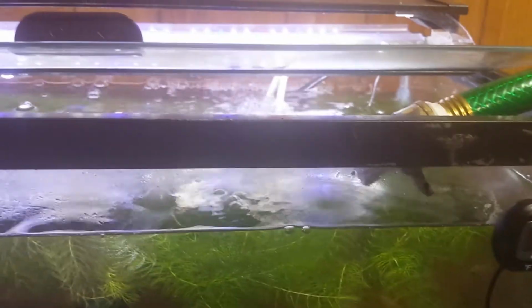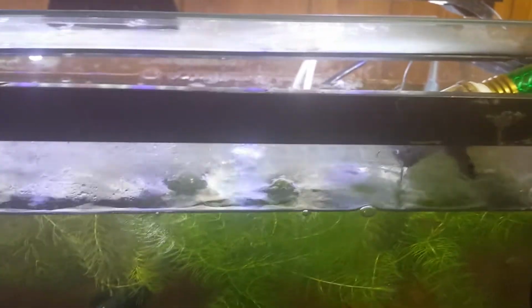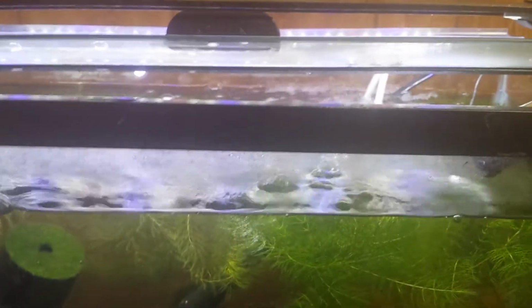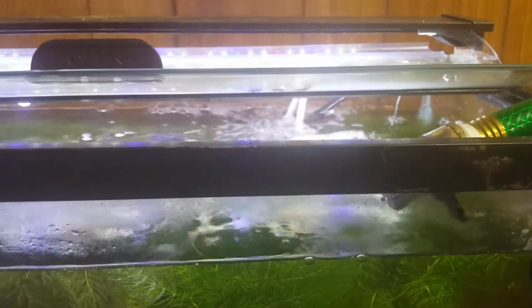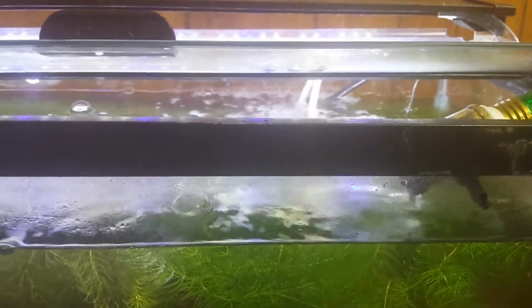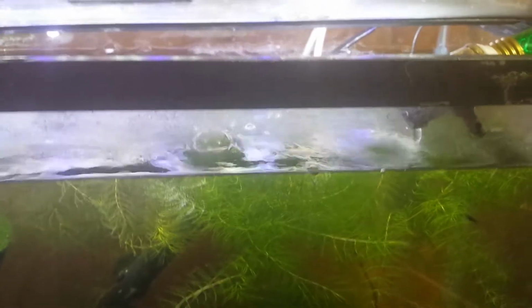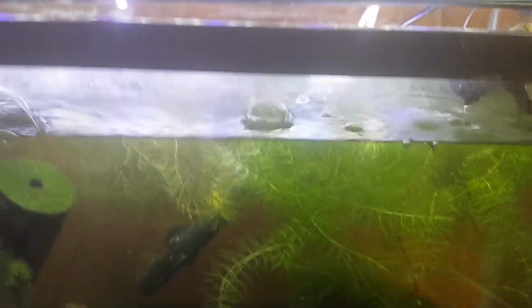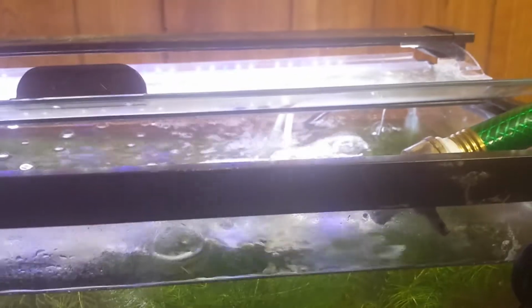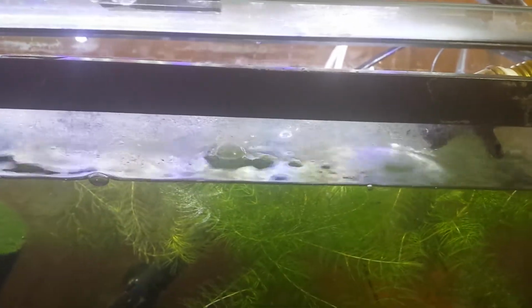But in order to be safe, a tenth of the water is taken out, and then it takes about maybe 2 to 3 hours to put the water back in. Now you might be thinking, this is just a 10-gallon tank, that's a long time to fill up, and yeah, you're right. But I don't want to shock them, because they're very expensive. I don't want to lose any more. So I do this water change very, very slowly, so that they're comfortable, so that there's no serious temperature fluctuations.